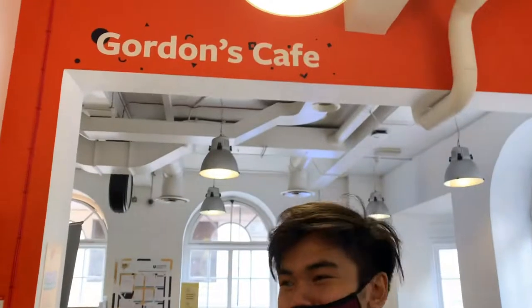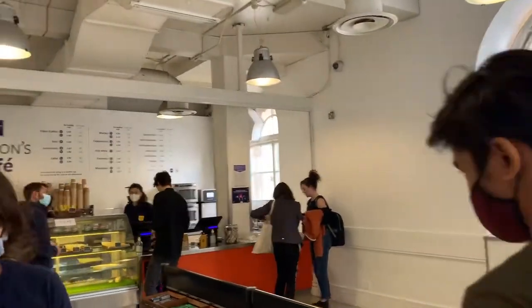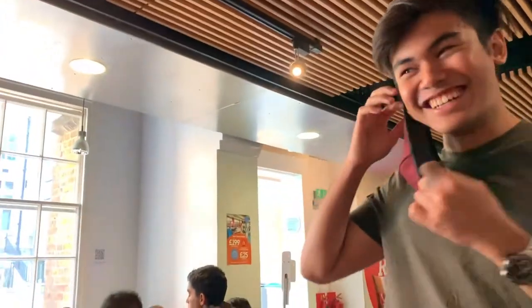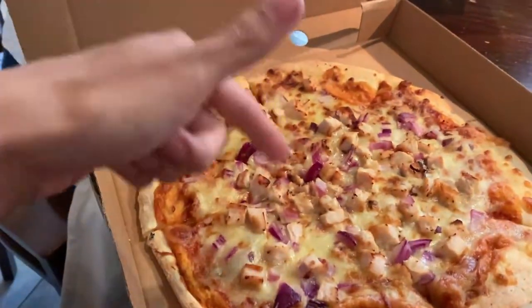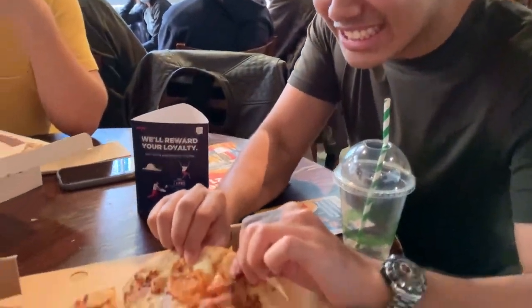So this is another cafe, another part of the Gordon. This is Gordon Ramsay's cafe? Famous pizza. Ooh, this is the best thing about UCL, the pizza. First reaction, first reaction. But it's getting cold.